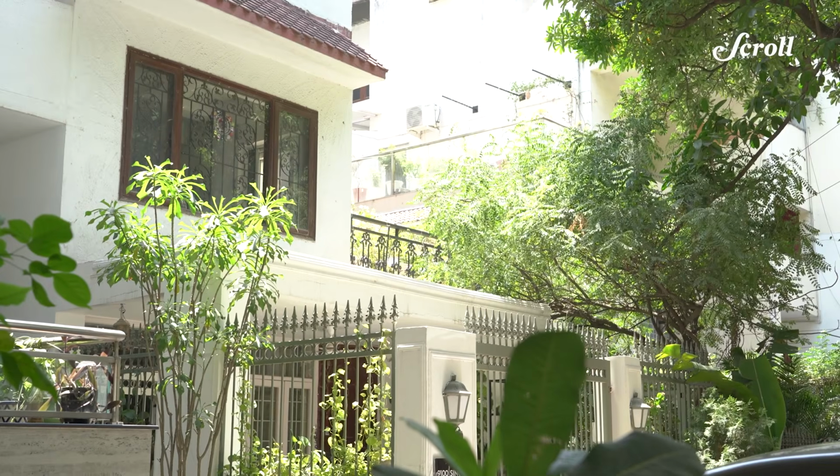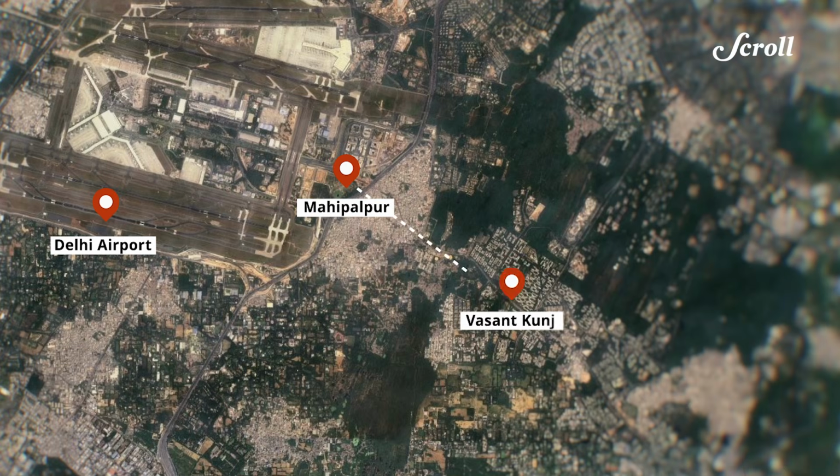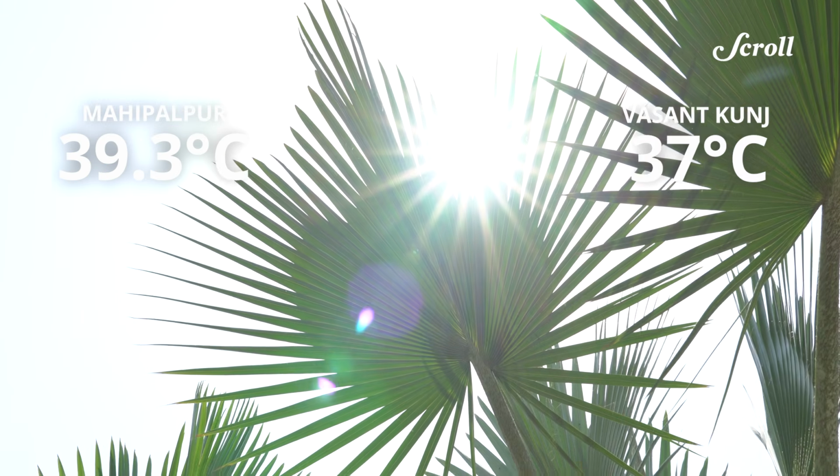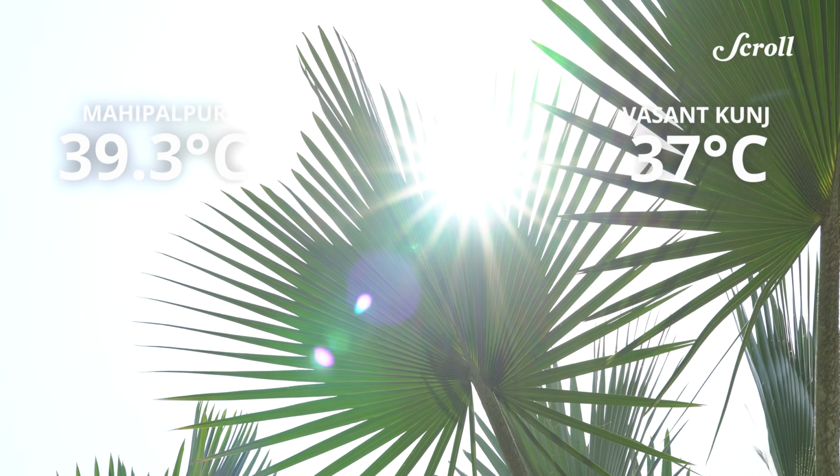So right now we are about 3 to 4 kilometers away from Mahipalpur in a place called Vasant Kunj. This is a much greener colony, it's more planned. Here we recorded a temperature of 37 degrees, which was about 2 degrees less than Mahipalpur.